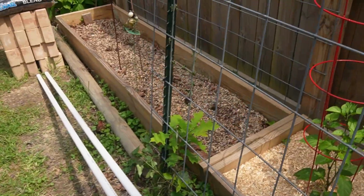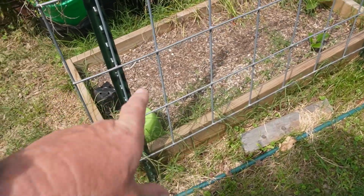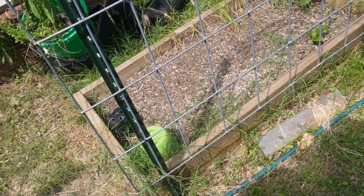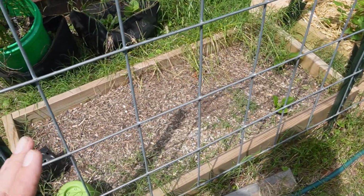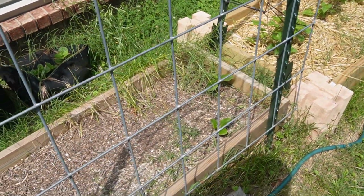So that one bed's still got to be done. This bed has nothing in it yet either, and I'm not sure what to do here yet. I have put squash in some other places in the garden, which is good.